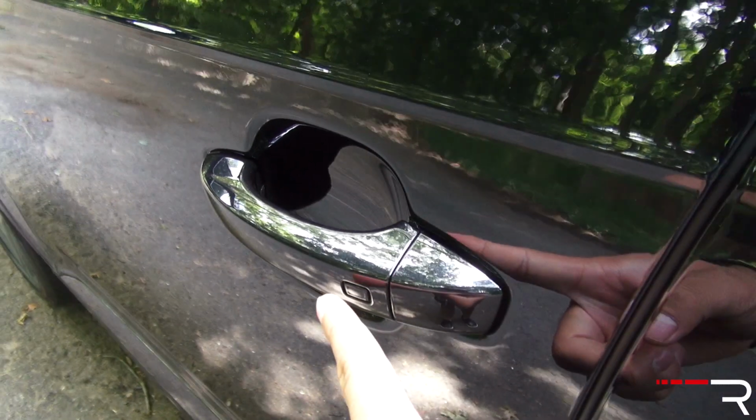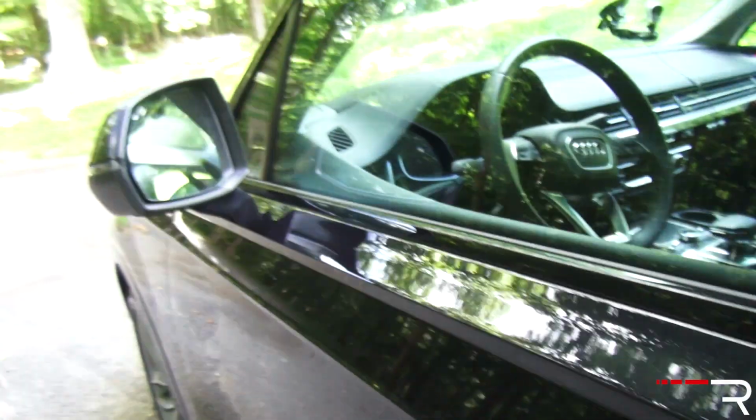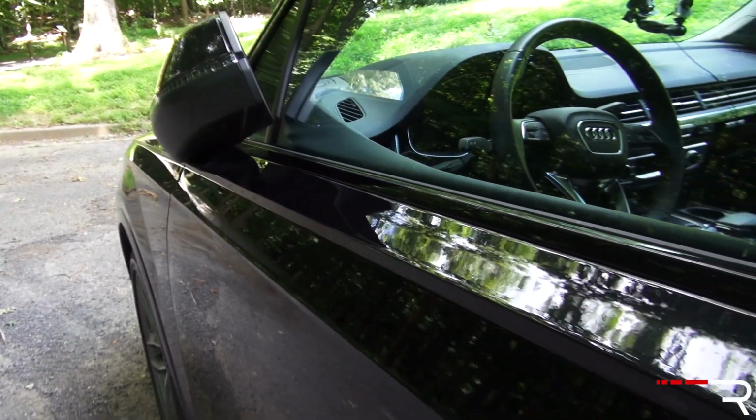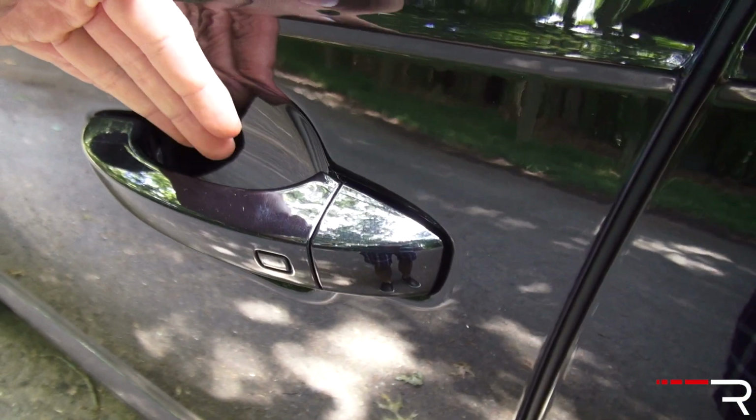To lock the door, just push this or rest your finger on this little pad here. That locks the doors. The mirrors also electrically fold in. You can turn that on and off in the customizable settings. To unlock the door, just touch your finger or your hand on the back of the handle, and that will unlock the door for you.